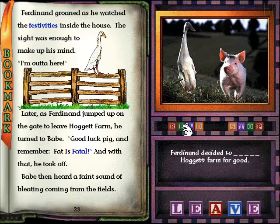Ferdinand groaned as he watched the festivities inside the house. The sight was enough to make up his mind. "I'm out of here." Later, as Ferdinand jumped up on the gate to leave Hoggett Farm, he turned to Babe. "Good luck, pig. And remember, fat is fatal." And with that, he took off.